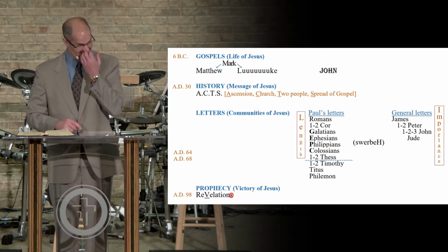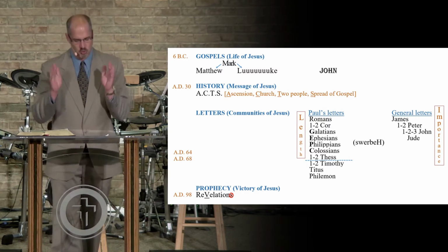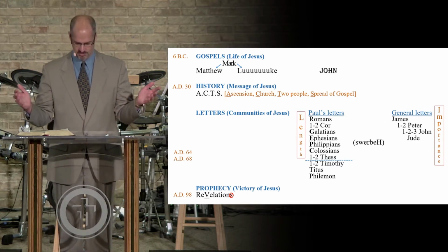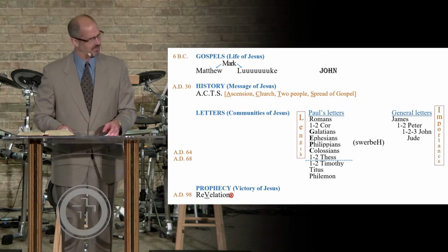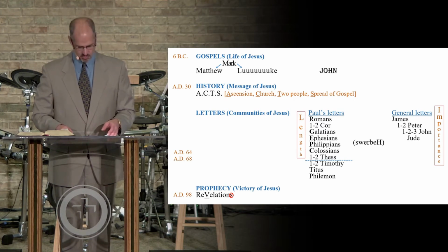3rd category. This is the hard one. This is the big one. This is the long one. Part 3, the letters. 21 letters in the New Testament written to communities of Jesus, just like ours. Let's start with Paul's letters. Paul's 13 letters appear not in the order they were written, but in order according to length, longest to shortest.